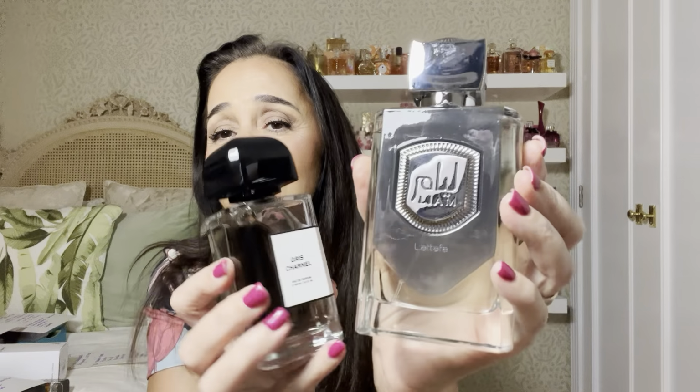This one is a warm, spicy tea, black tea, and has some fig in it. It's lovely for winter and autumn, although I love it so much. And you cannot believe that I got a dupe for this one. Really, they are duping this one. LATAFFA is duping Gris Charnel, guys. Literally. And it's a very good one. It's not 95% the same, but to my nose, it's the same.